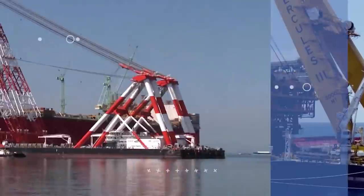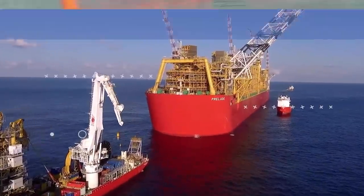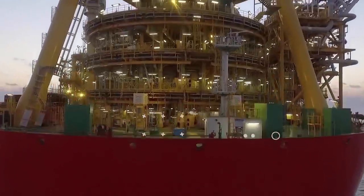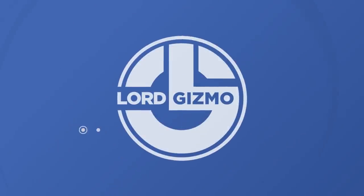Today we'll be looking at a number of mega machines, but with a twist. These ones float. Make sure to stick around till the end to see a ship with a displacement of 600,000 tons.